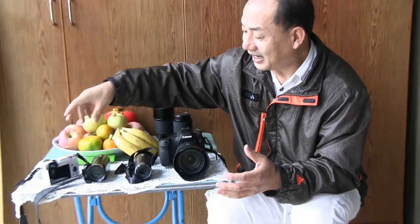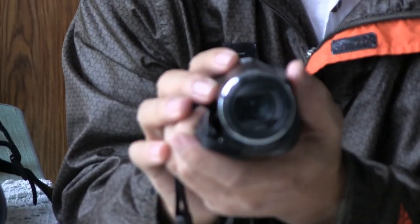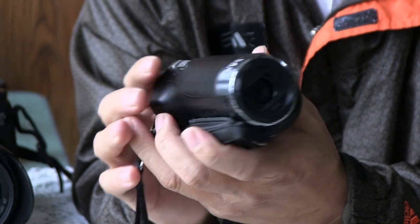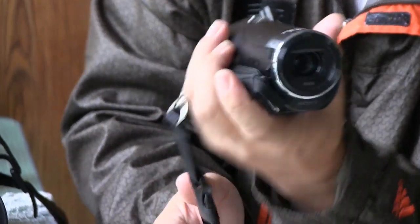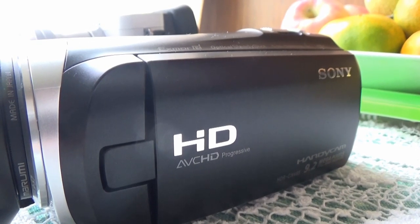But I also have a very small one. This one has been with me for 3 years, the Sony CX240. It's the camera I've used for 3 years, still using. But just in case it breaks, I bought a new one. This is a version that only exists in Japan, the CX485. You can't find it anywhere else except Japan, and the menu is only in Japanese.